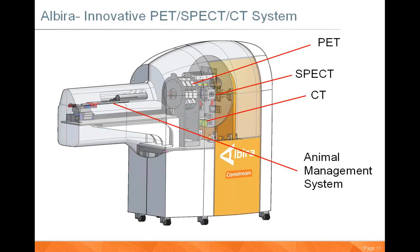The Albira system is a perfect complement to any of our optical and X-ray systems. If you need truly quantitative 3D tomography, you can configure the Albira in any combination of PET, SPECT, and CT that you might need, and upgrade later in the field if you need more imaging modalities.